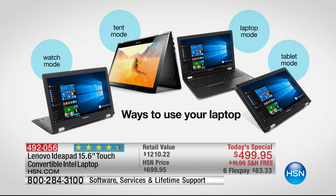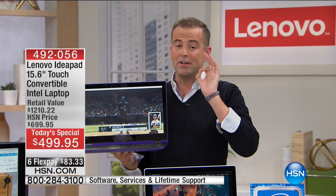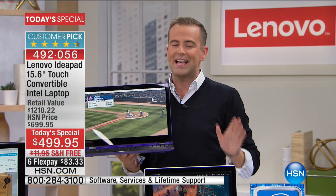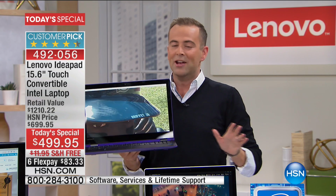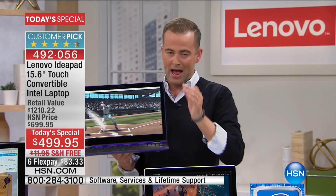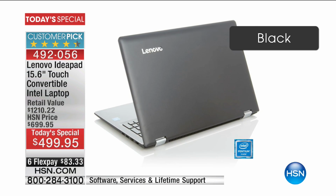Oh, by the way, it is the biggest screen size we've ever done. It's also not only the lightest weight at under 5 pounds, longest battery life, over 7 hours. This is the one you've seen on TV, in all the commercials, in all the magazines. It's awesome. Now, in terms of what we've got tonight, we have 4 fantastic colors, all exclusive as well, so you can't find these elsewhere.